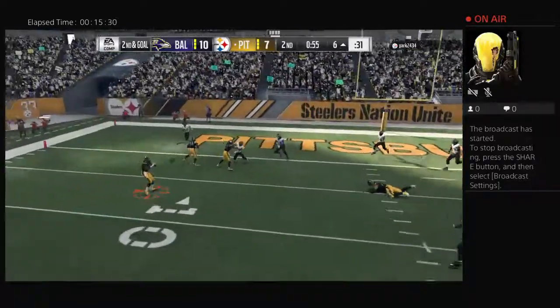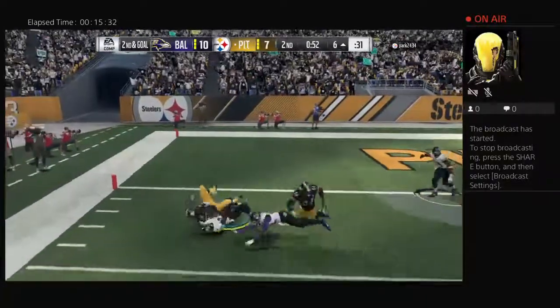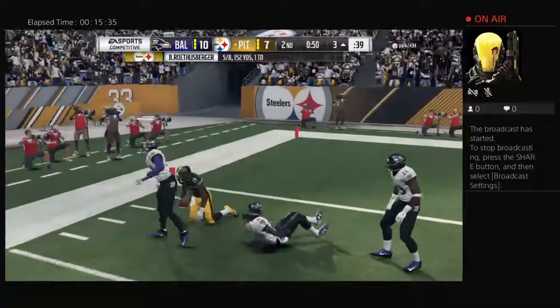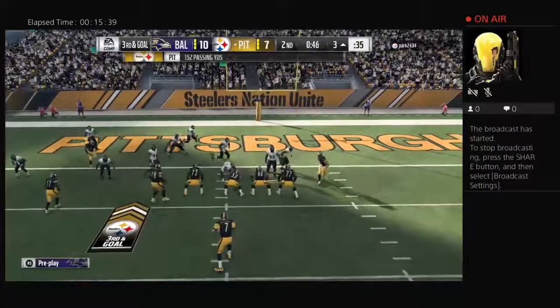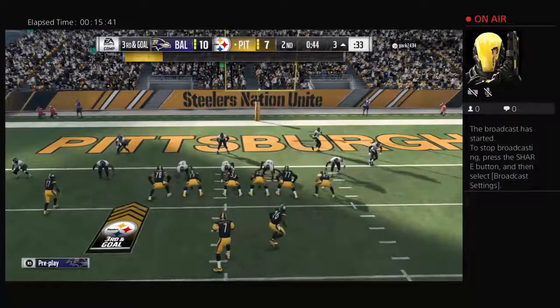Now Roethlisberger to throw on second down. This will be caught at about the 6. And he'll be brought down here at the 3-yard line. Only 3 yards there on the completion. That'll lead to a 3rd and goal.